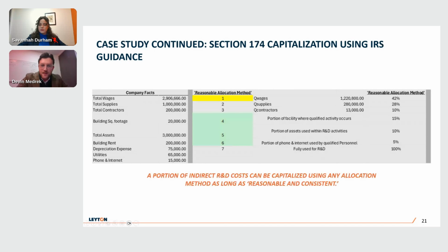So the case study, two slides here. This is an example of how we use the IRS's guidance to, again, optimize what needs to be capitalized. I've been using that word a lot. In the R&D case study, we saw that wages were 42% qualified. For example, I don't remember the exact numbers, but say $1 million in total wages paid by a company. If $420,000 are qualified, then this 42% is what we're talking about. That's usually the sort of percentage that a CPA might attribute to all these other line items that need to be capitalized in portion.